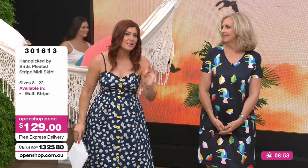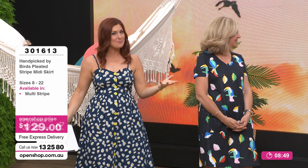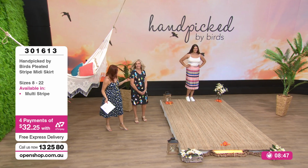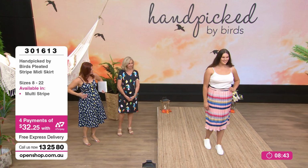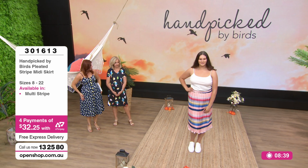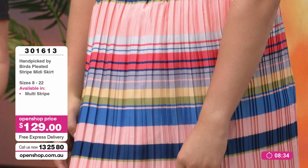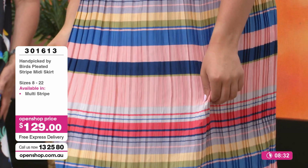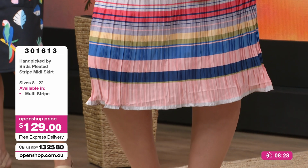$129. This is unique to Bird's Nest and unique to us here at Openshop because there's been a collaboration with this online brand. 16 looks sensational, absolutely. So the cut, sometimes with pleats I worry that they might accentuate my hips. It's falling beautifully straight through. Well, there's enough weight in that fabric and in the pleats for it to fall beautifully. And as you can see on Lily, it is falling really nicely.